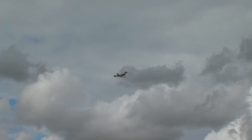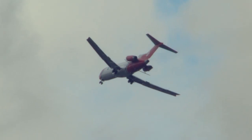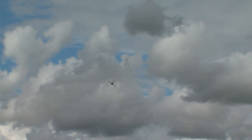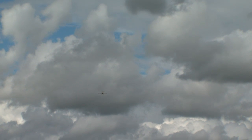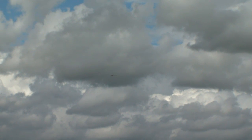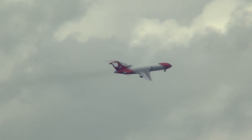Gear down. The 727 is fitted with internal tanks, pumps and spray boom to deliver the dispersant liquid. The advantage of using a jet like this is it's fast in the cruise. It can crack along at a good speed to get on site quickly and efficiently and deliver quite a lot of weight in the way of dispersant.